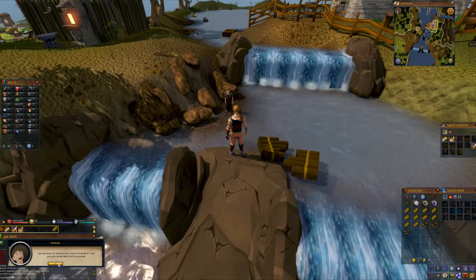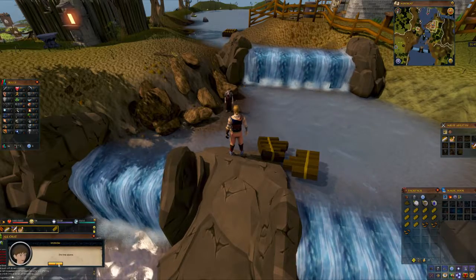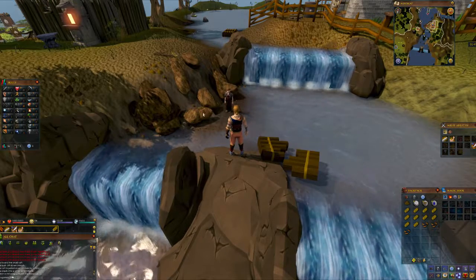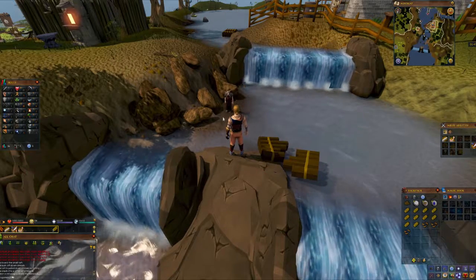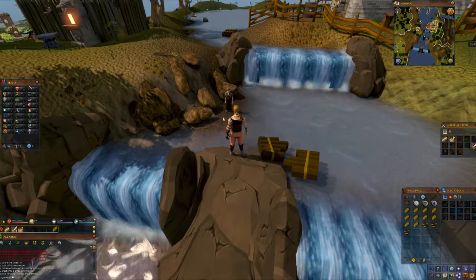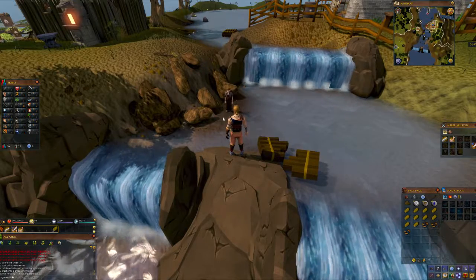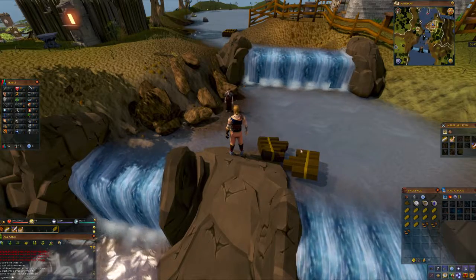Now when doing quests, it's very important to click through all the options, because if you walk away mid-dialogue, sometimes it doesn't even register as you completed the step, so you'd have to go all the way back and do the step again. Sometimes it's tedious, but just make sure to hit all the options.